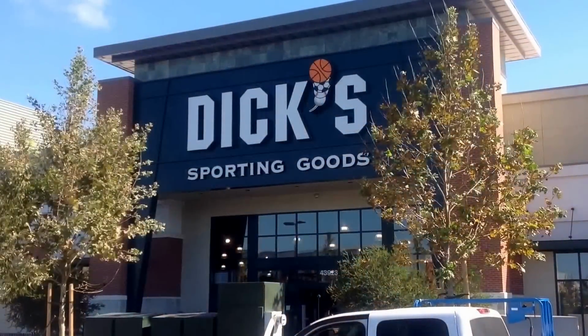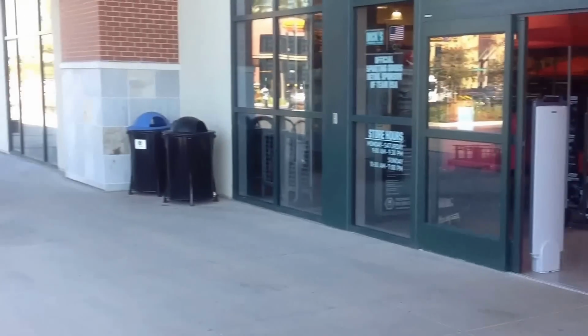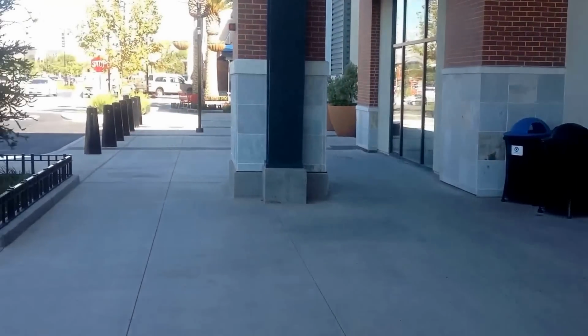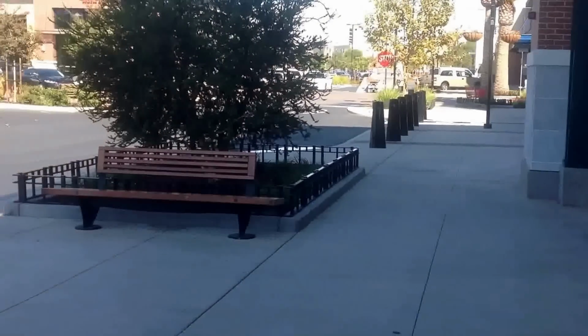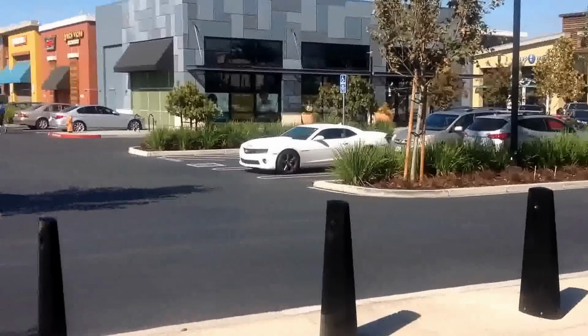So here we are at Dick's Sporting Goods. Let's check out this one. Comfortable store. Nice surroundings. Lots of parking.